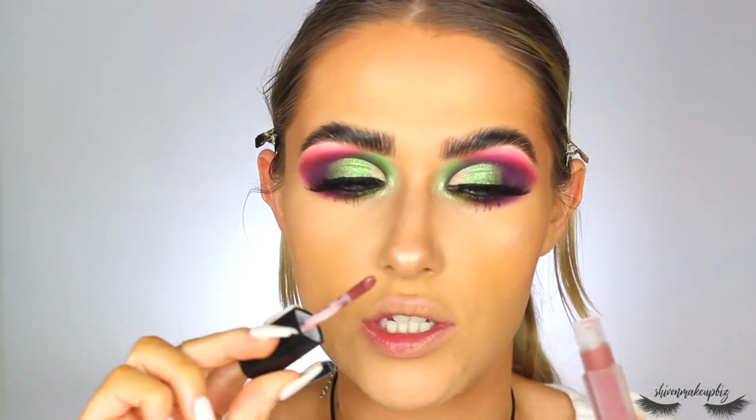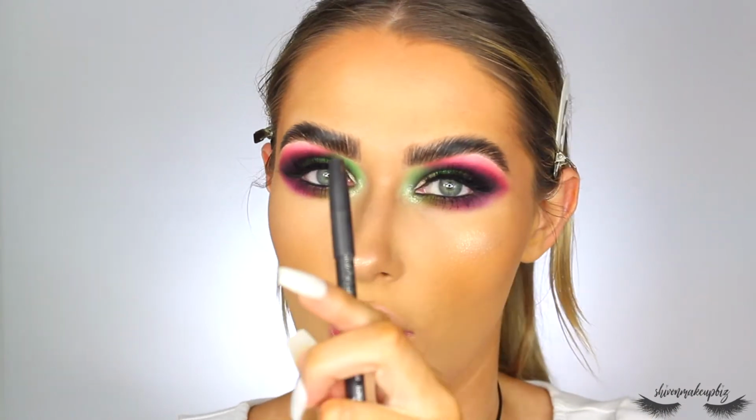For lips, I'm going to take Huda Beauty's Savage liquid lipstick, which looks like a darker nude to me, and then I'm going to take it with Maxwell lip liner. Keep messing up my words today, like so much. And move the dishes to the side.